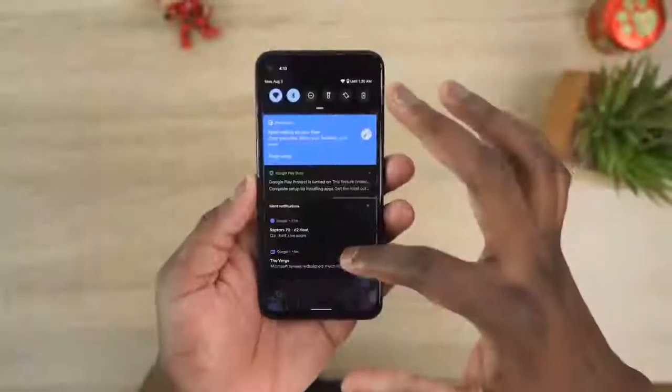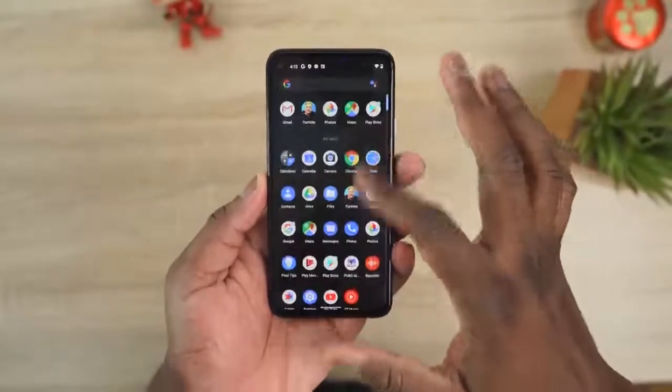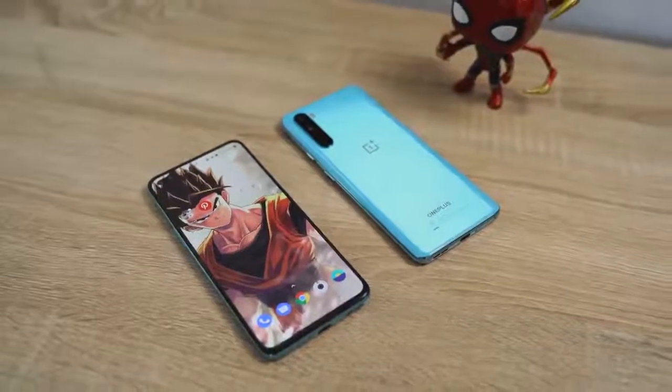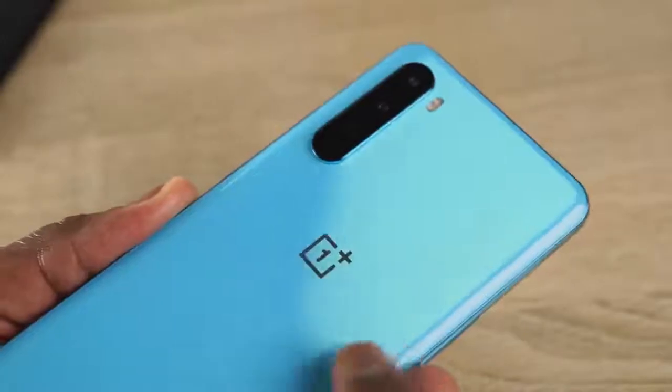Now this one is between the $350 Pixel 4a versus the $400 OnePlus Nord to find out which Android smartphone is the best at, of course, a budget price point. Now there is a variant of the OnePlus Nord that's $335 in India, 6 gigs of RAM, but that's just a special or limited edition, so limited run. Let's just go with the front drop bottom.